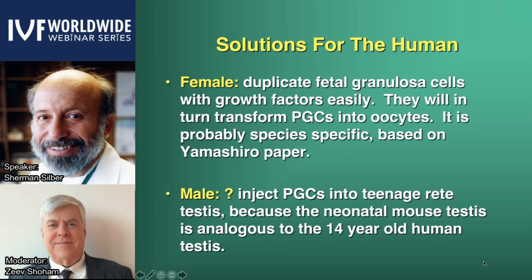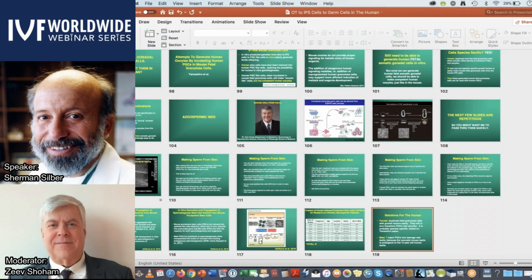What about in the male? Well, in the male, the whole idea is to inject PGCs into the teenage rete testis, because the teenage rete testis is very much like the neonatal or fetal mouse testis. So in a 14-year-old human testis, we should be able to inject just PGCs and not even need spermatogonial stem cells. And I'll show you a picture of that in just a second, which will be my final and fantastic slide developed by Kyle Orwig.